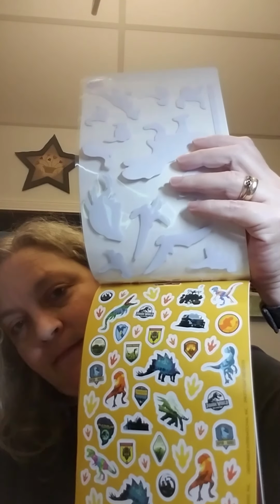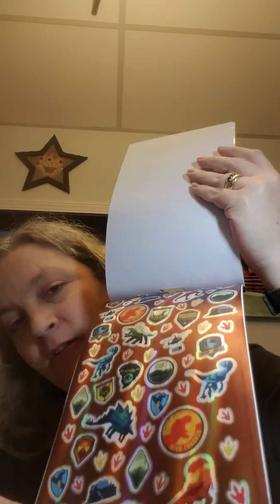And then for my grandson, of course, I've got the 150 stickers of the Jurassic World. And likewise, the first one is the poofy stickers. And the second one is regular stickers. And then the third one's the foil shiny stickers. That was cute.